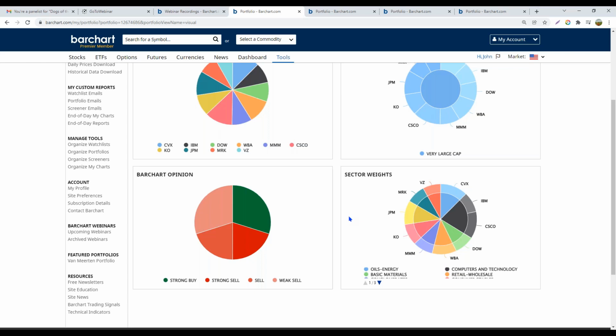Now, when we look at what is going on today in terms of Barchart opinion, now Barchart opinion isn't like an analyst giving an opinion. Barchart opinion is based on a compilation of 13 technical indicators. And unfortunately today, of our dogs of the Dow, only three have a strong buy opinion, which just means that of the 13 indicators, they're all pointing to the long side or to the buy.